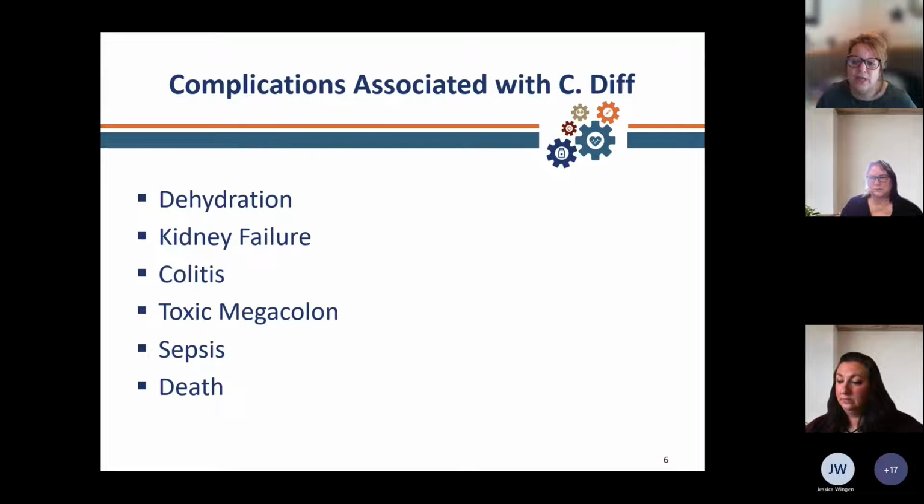Some of the common complications of CDI can be dehydration, and that can lead to kidney failure, inflammation of the colon, also known as colitis. There are also some rare complications which still can occur: toxic megacolon, sepsis, and even death. If C. diff is not diagnosed timely, any one of those symptoms could possibly get you admitted to the hospital.